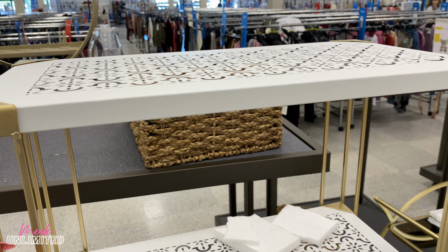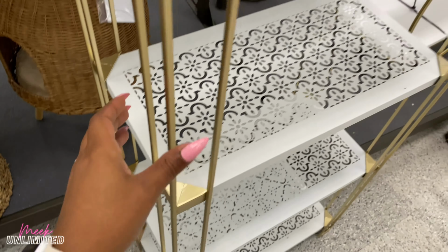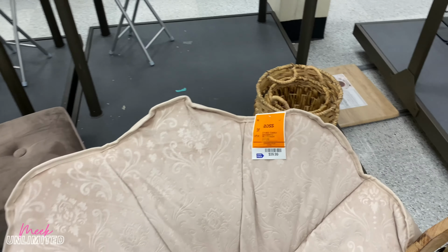We have this one too. This one is $89.99. Did I say mirror or glass? Because this is glass. That's a mirror. Well, both of them are glass. Anyway, they have this too as well. This is cute. 1, 2, 3, 4, 5 shelves for $89.99. Seems pretty sturdy.